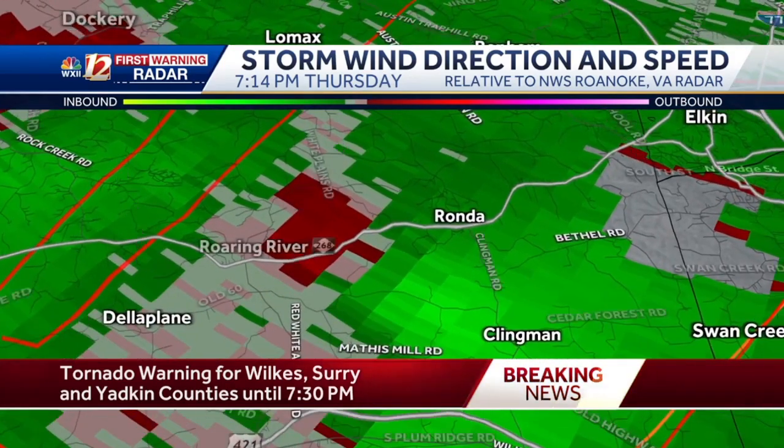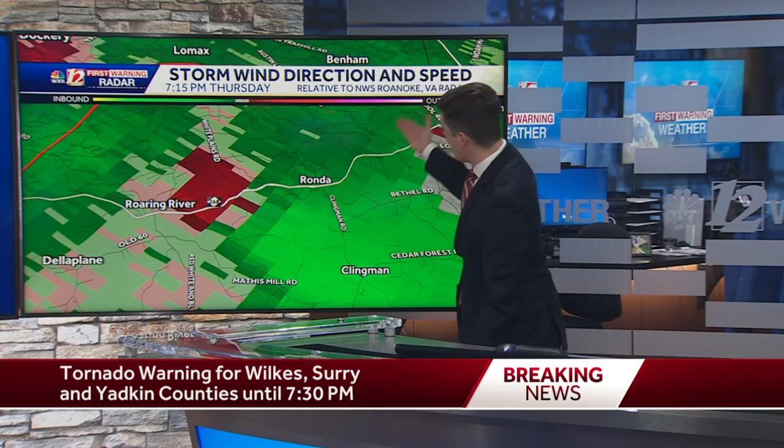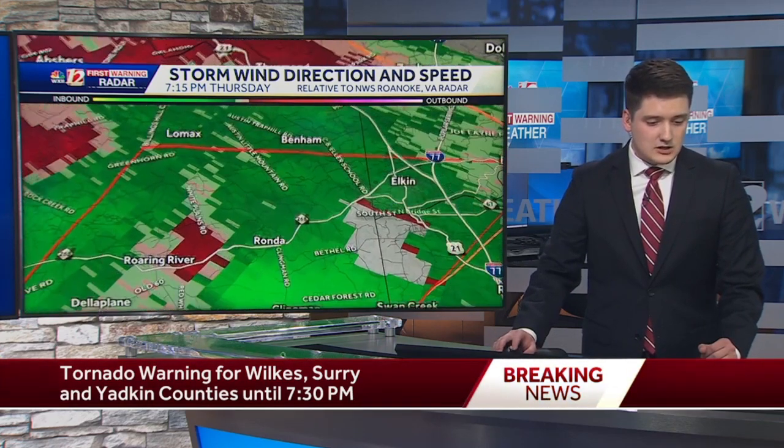Here you go. It doesn't take a meteorologist to pick out this circulation. It's right over 268 in between Roaring River and Rhonda right now. Moving off to the north and east toward White Plains Road, up 268 toward Benham, Elkin, Jonesville, those areas, Lomax. You need to be in your tornado safe place.